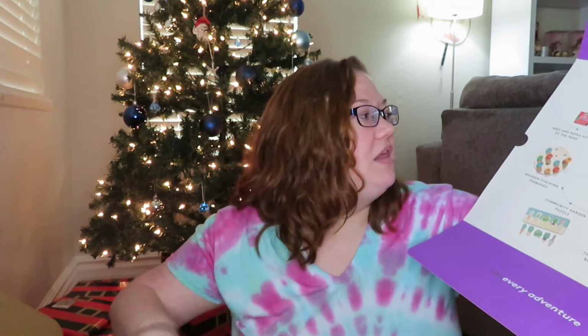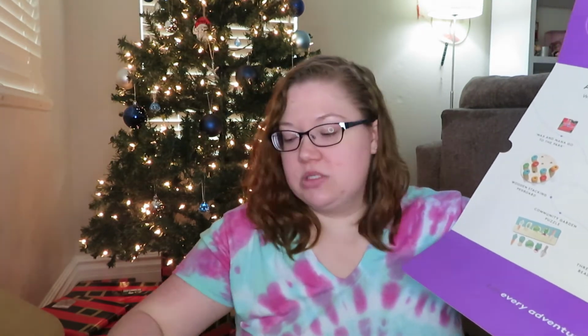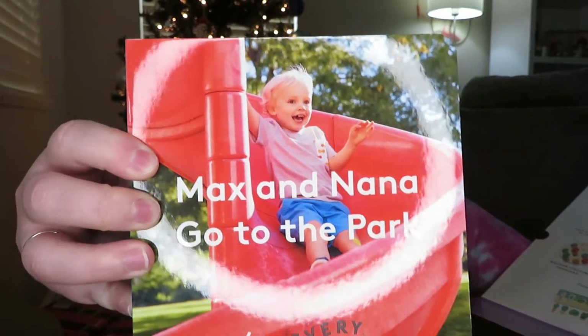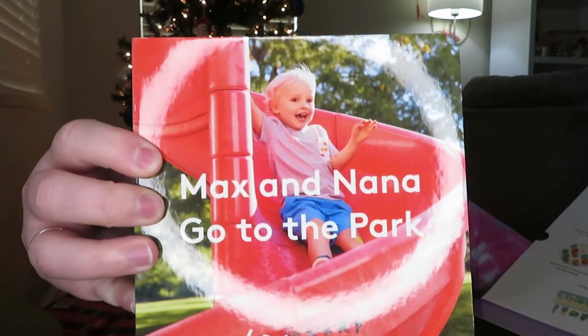So it comes with a Max and Nana Go to the Park book. That's right on top so I can show you guys. One thing I really did like about this book is it's Max and Nana, and my mom is Nana to all her grandkids, so I just thought that was really cute. I have looked at this book already. It's all about Max going to the park and having fun, but then he trips and skins his knee, and they have to fix that up for him, and then we can go have fun again. It was just a really, really cute story.